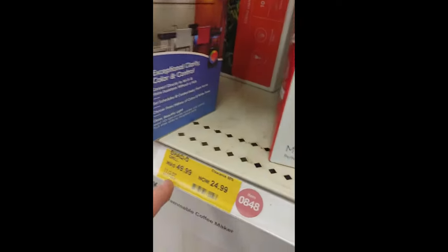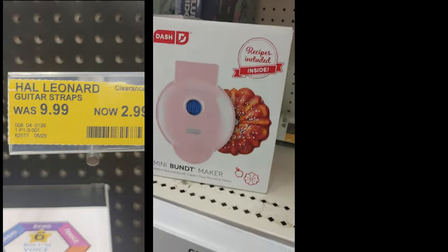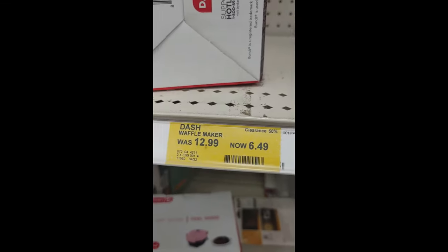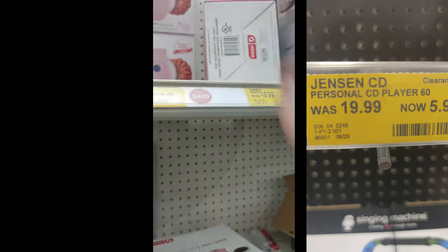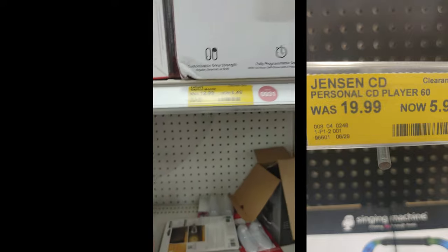The As Seen On TV stuff? Then we got the Shark, $50 to $24.99. Yeah. I don't know, we got mini Bundt makers. They're $6.49. I know we were finding these are the waffle maker. Do they have any left? No, they sold so fast at Walmart, I didn't even get one. Dude, look at that. Oh, that's not a waffle maker. I got excited. I was like, $6.